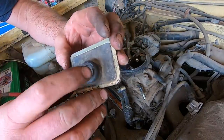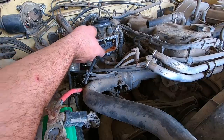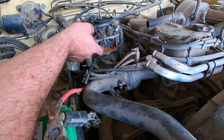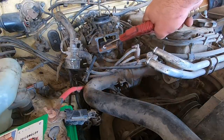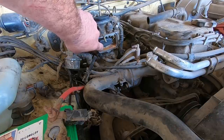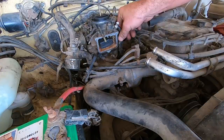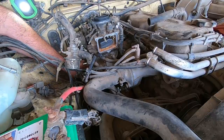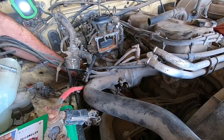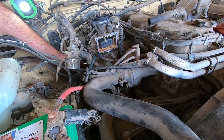Got a sweet glass bowl on it. You can see if you got fuel in there. Very nice. As you can see, we're not getting any fuel up in here. And she's a little rusty. Give her a quick blowy. Some needle and seat moving up and down. Yep. So why is there no fuel? Fuel down here. Spray me in the face. Yep. So somewhere between here where the fuel comes in and right here, we're not getting fuel.